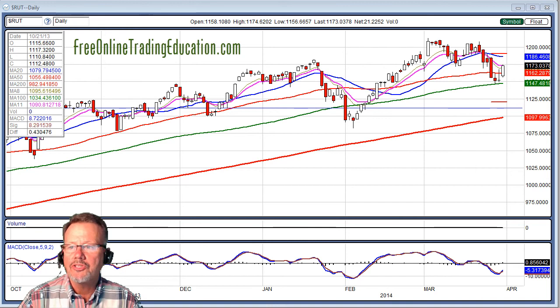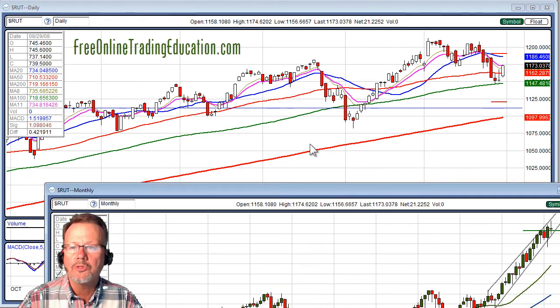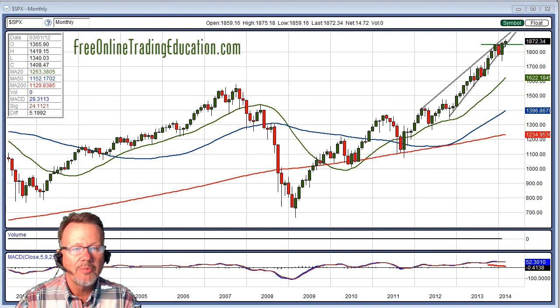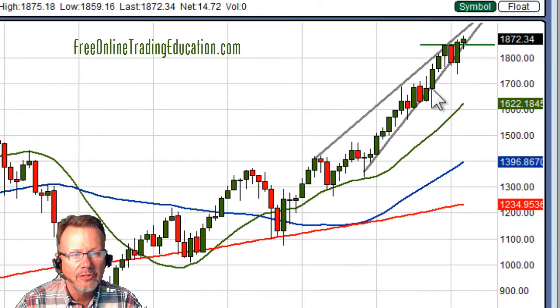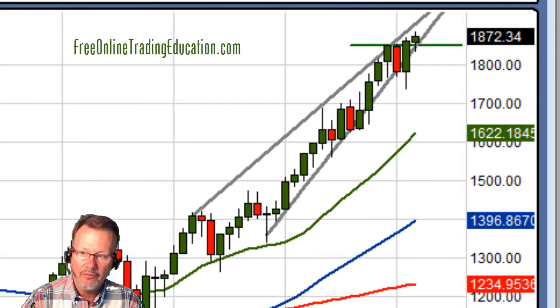But what I want to do now is go to the monthly chart here. The monthly trumps what's going on here to look at what happened for the quarter. Interesting part was the S&P up for the 5th quarter in a row since 2012. And here, this was December's close, and then right there, boom, it was up for the end of the month and the end of the quarter.